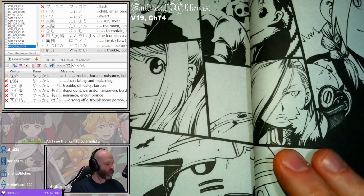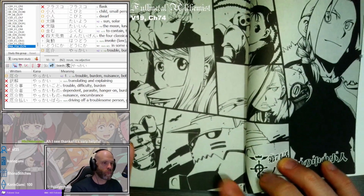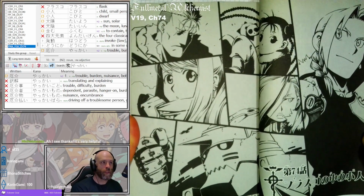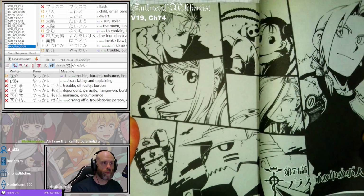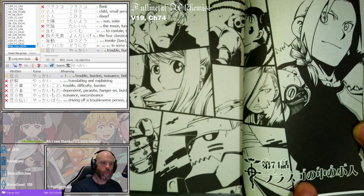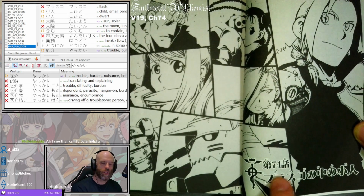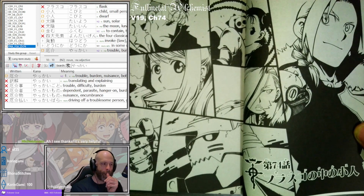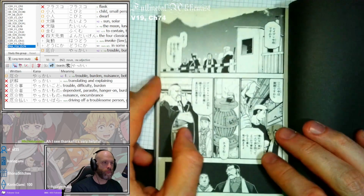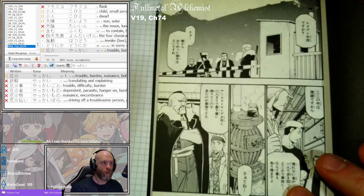Oh, okay. We get the splash page for the chapter. A little montage of all our main players right now. And again, Frasco no naka no kobito, the small person inside the flask, homunculus. So I don't think we know anything of what that could be at this point. So this is either a new character or will be a flashback.